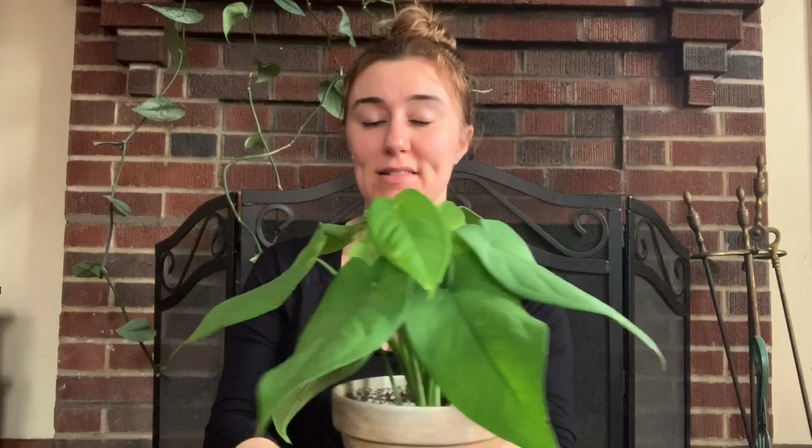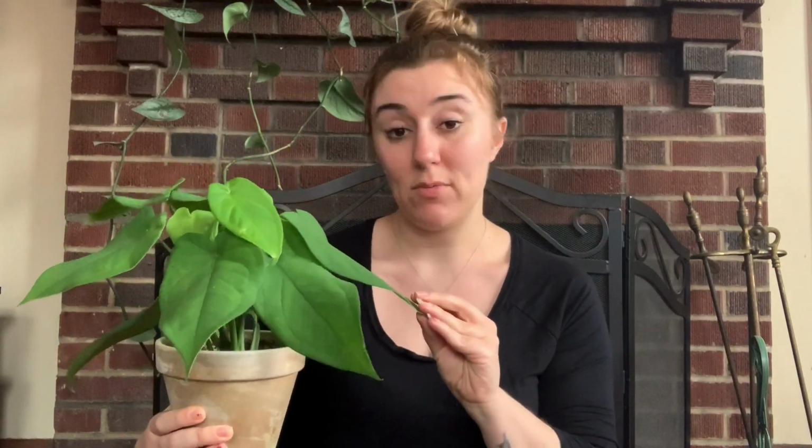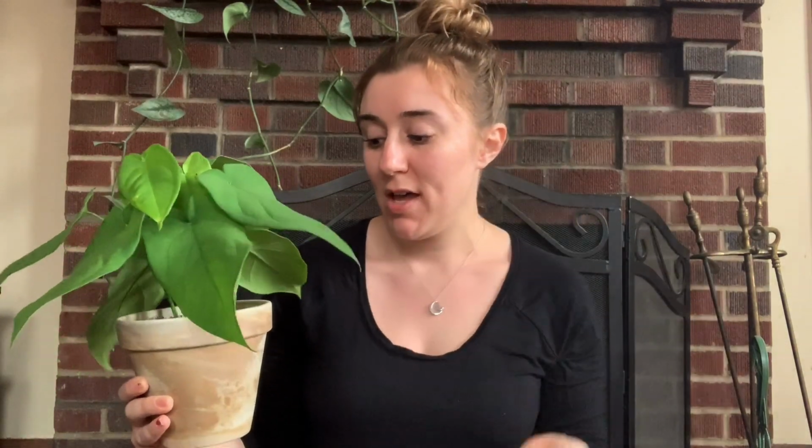Okay, plant number two, you guys already saw, but I'm just gonna show you again if you haven't seen my Steve's Leaves unboxing. This is the Syngonium macrophyllum. It is very large, and I was very, very happy with this purchase. If you see my video from a couple weeks ago, you'll see that I was pretty shocked at the size of the plant when I unboxed it. The leaves are really big, much larger than I was expecting.